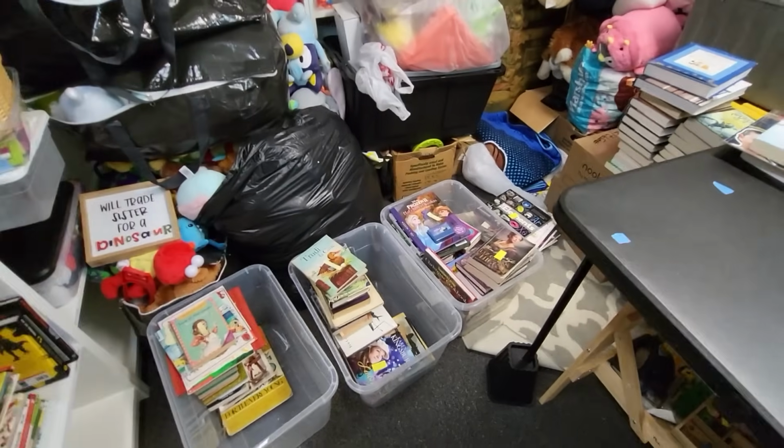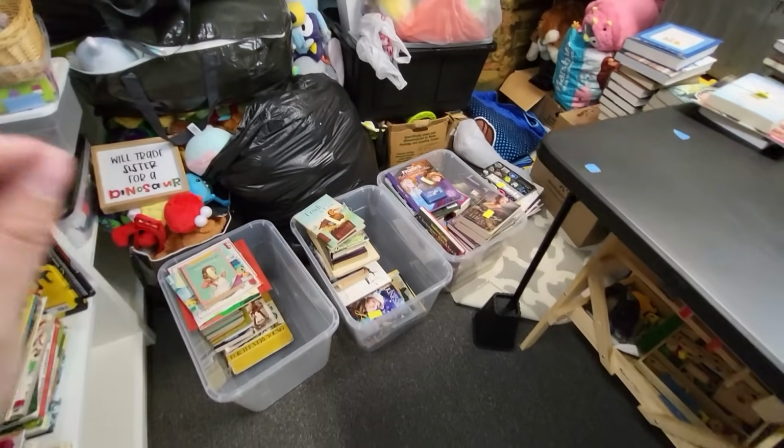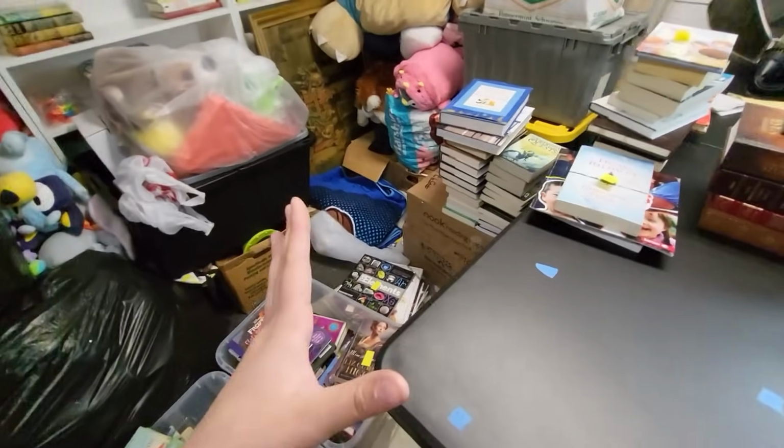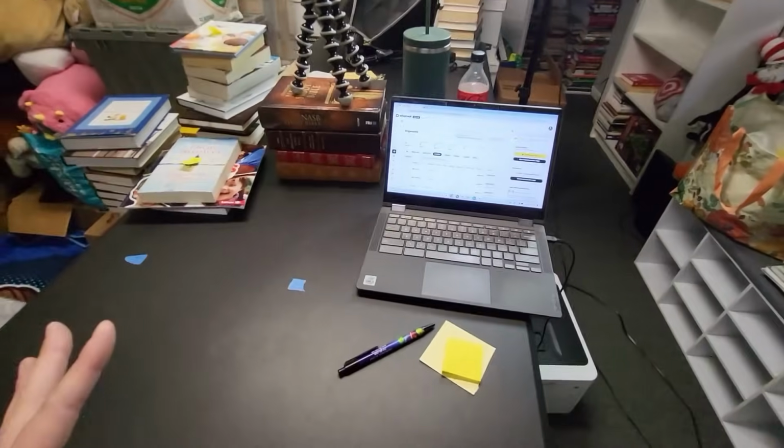Pretty exciting for, I think that was actually our 7th show when I looked back at the numbers. So we're moving stuff. We're doing well. $341 in sales. I will definitely take that.